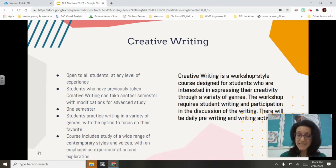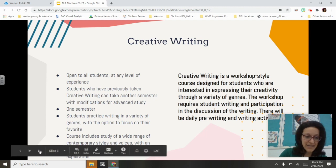Freshmen are also able to take creative writing, which is available to students in grades 9 through 12. You can see the description on your screen that this is a workshop style course. So students have an opportunity to write, to receive feedback, to discuss with their peers in the course, and of course, get all of that from their teacher also, who is helping them grow in these skills. Students who are in creative writing can also take it again in subsequent years with appropriate modifications for the advanced study of creative writing. So if you have a child who's very much interested in this, it's great for them to take it as a freshman and then repeat it at some other point in time in high school.